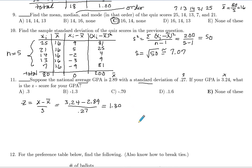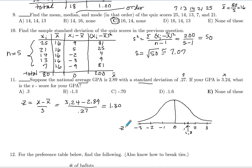And remember, what this tells you is if you draw the bell-shaped curve, standard normal curve, remember that 0 is always in the middle, and then the data is between 1, 2, 3 standard deviations to the right, and 1, 2, 3 standard deviations to the left. And this 1.3, that is about right here. So that's 1.3 standard deviations. And these are z-scores here.